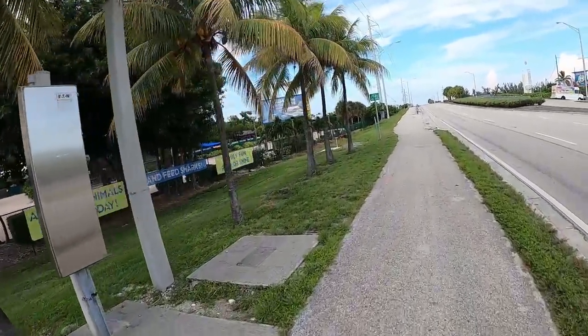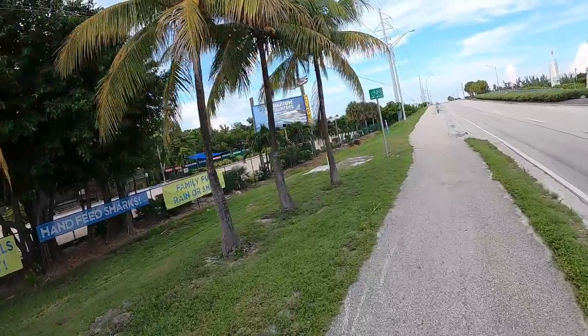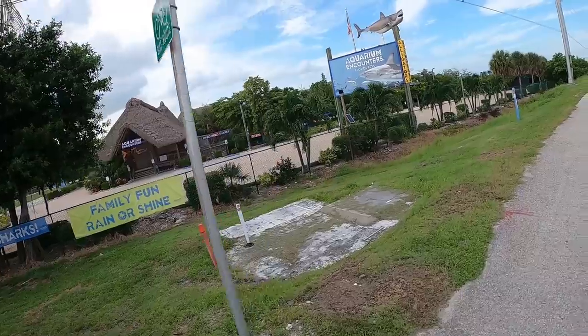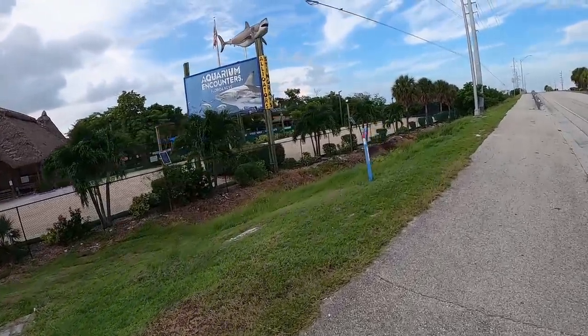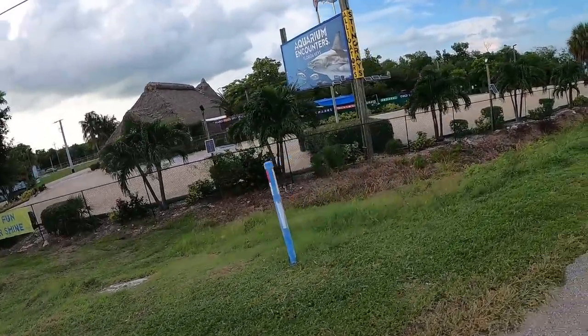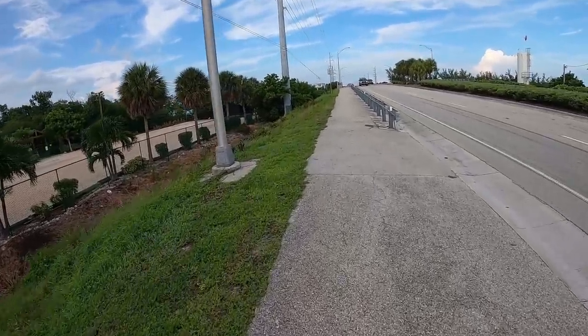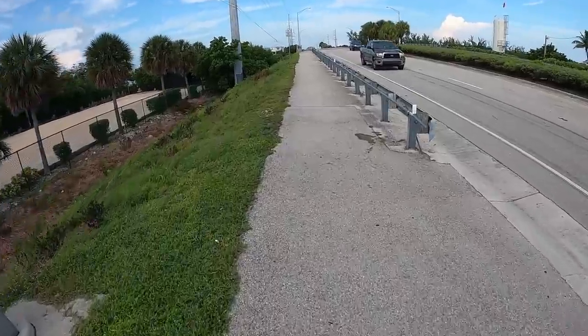Got this thing, I don't know what the deal, aquarium of counters. I never really paid attention to it till I moved here. Another one, I don't know if they're open or not. I've never seen anybody in there. Looks like a pretty big complex. But this is our starting point right up here.